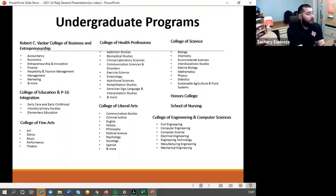College of Fine Arts, we have art, dance, music, performance, and theater. Another cool thing about the university for fine arts, we have what is called the Performing Arts Center. That is an auditorium that seats over 1,000 people, right? Whenever we have concerts on campus, they'll be done at the PAC, short for Performing Arts Center. Also, we invite celebrities and distinguished speakers to campus to speak, and they'll do that at the PAC as well.